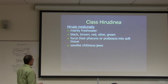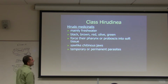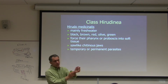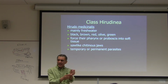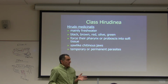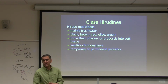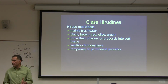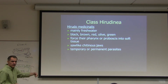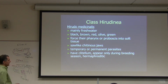Saw-like chitinous jaws, temporary or permanent parasites. By temporary, I mean when they attach outside of their host, they suck blood, and after that, they detach themselves from the host. That's why they call them temporary. And your textbook says all species on planet Earth have some kind of leech. We humans go to the pond, and you saw it in the video, he puts his feet in there, so yeah, they come and suck blood.